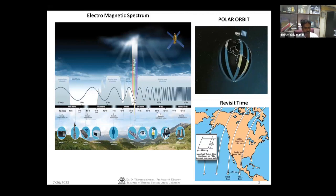For example, when the sun's energy is coming in all these wavelengths, some part of it is going back to the satellite. So I try to see the energy reflected from that portion of the wavelength other than light. For example, it could be in the infrared, it could be in the microwave, and so on.